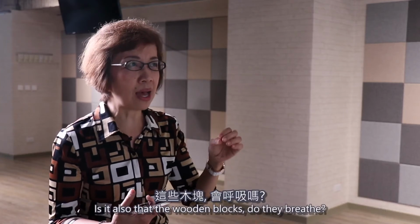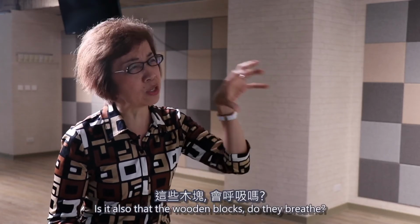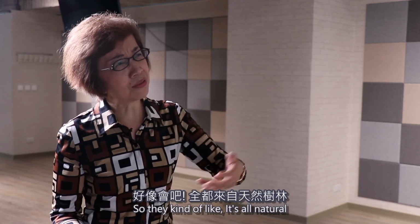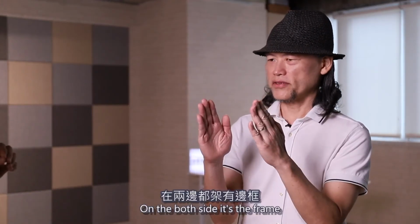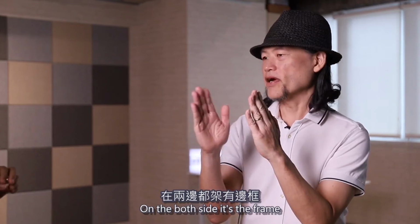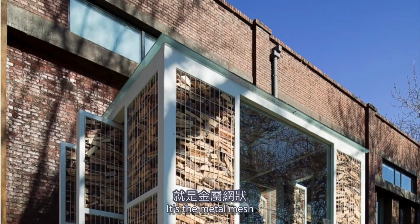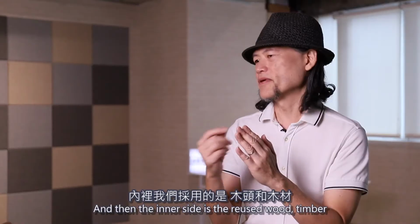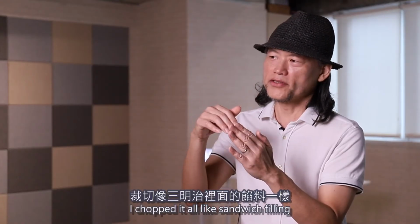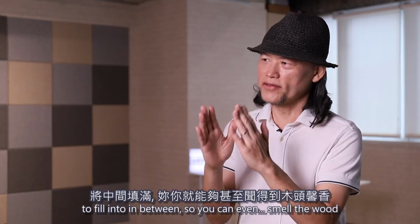So you were saying something about bringing nature into the environment. Is it also that the wooden blocks, do they breathe? It's all natural. The structure is like a sandwich. On both sides is the frame, the metal mesh. And then the inner side is the reused wood timber. I chopped it all up like sandwich filling to fill in between.